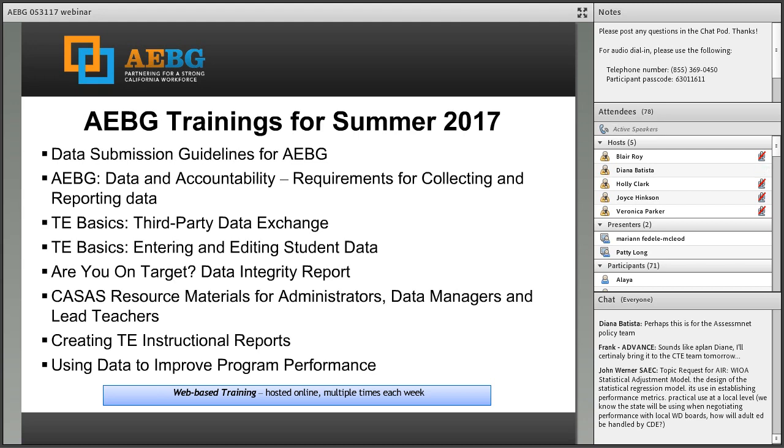In the meantime, let me go ahead and cover this slide of Adult Ed Block Grant Trainings for the summer of 2017. At the CASAS calendar, the casas.org website will list that there are data submission guidelines for Adult Ed Block Grant. Everyone knows that there are data and accountability requirements, and it was announced in December that TOPSpro Enterprise will be the management information system that's responsible for collecting and reporting that data.